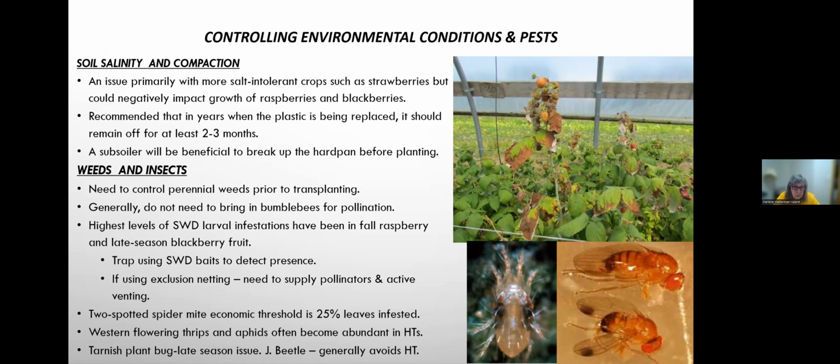There are a number of insects that are problematic in high tunnels. The most problematic would be the spotted wing Drosophila, which you see down in the corner, and they really love raspberries. And depending on your location, when they're most prevalent, they can be quite a battle.